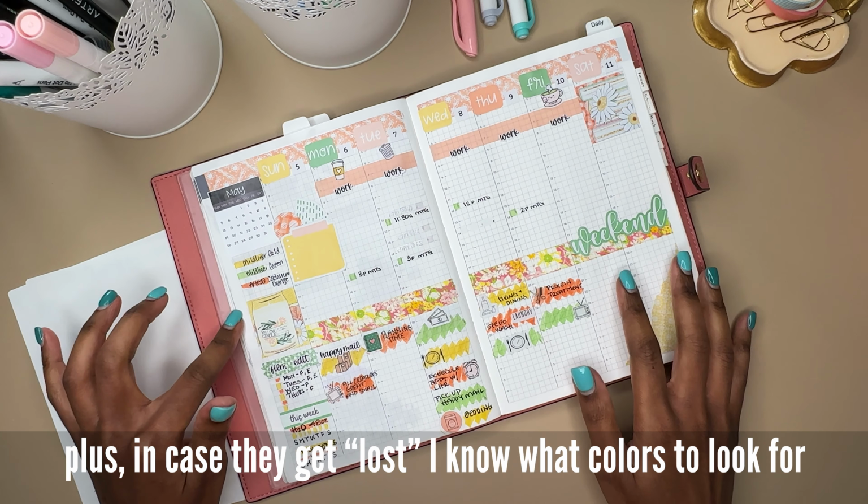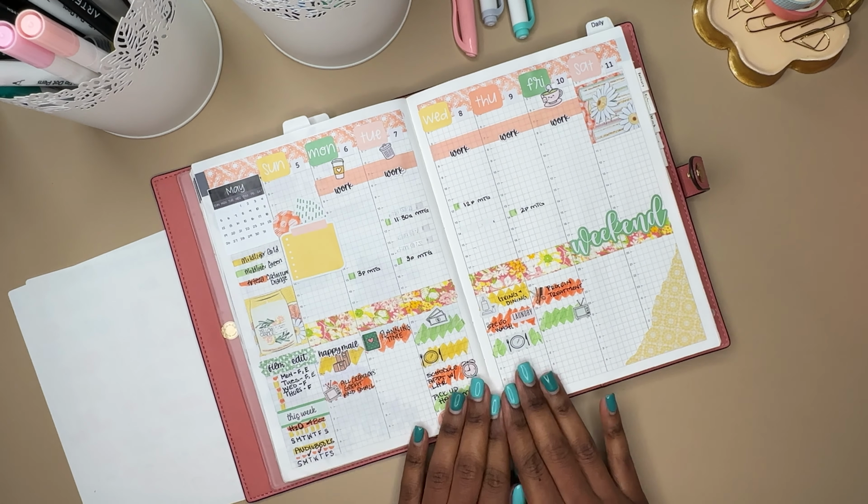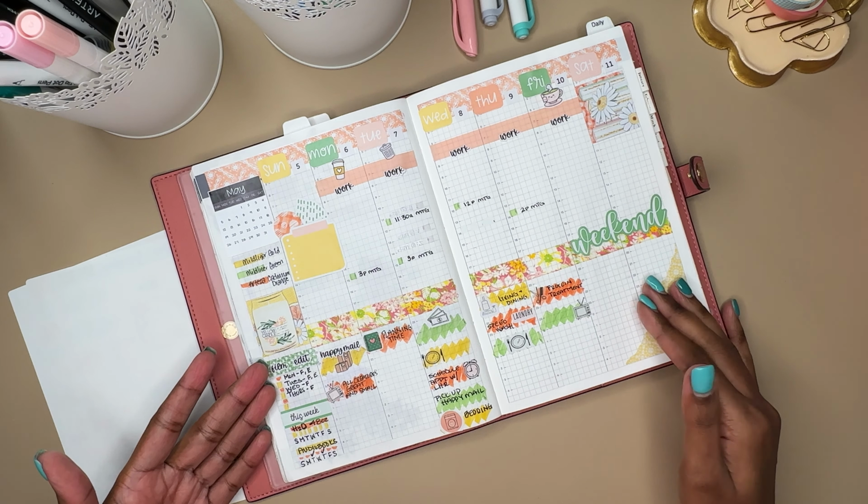So I just wanted to point that out because it is working so well for me, and I just wanted to share this with you all because I just love how it came out.